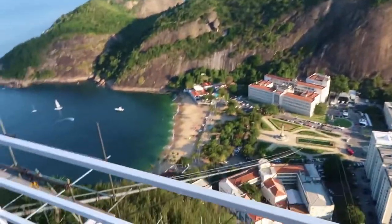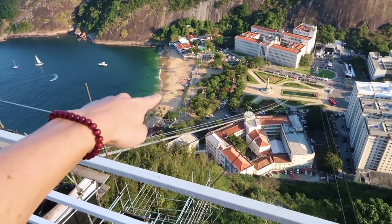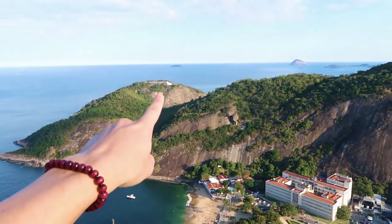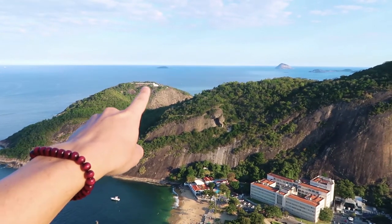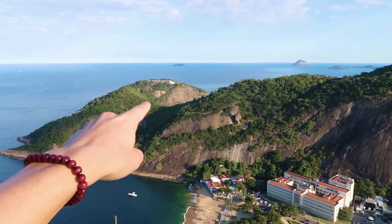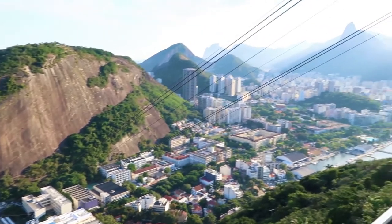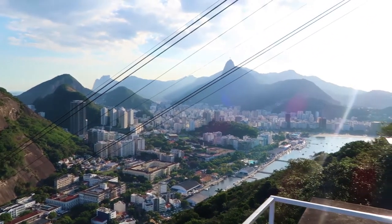We just made it to the top of the first little mountain. So yeah, right here you can see that's where we started, all the way down there. And then you can even see from here the fort that I was at the other day, the Leme Fort at the end of Copacabana. So you got that where we started, and then you got all this view here, pretty crazy.